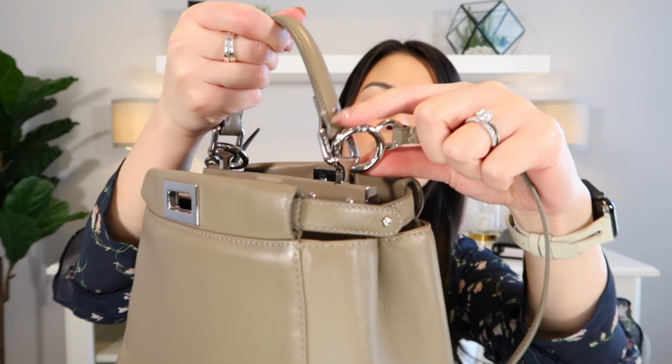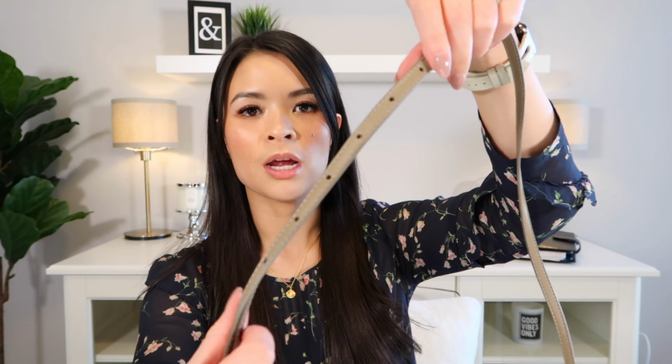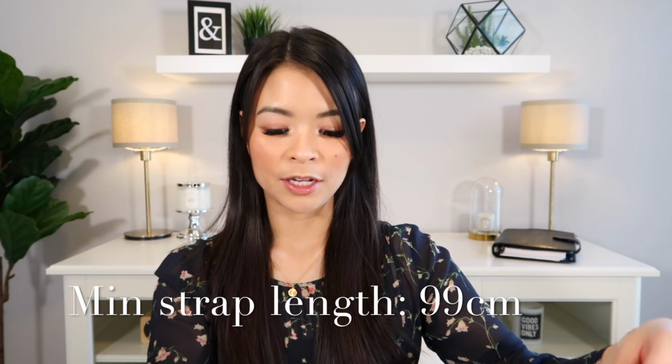The shoulder strap of this bag can be detached, so it's got these O-rings that can be taken out and completely removed, as well as the fact that this bag is adjustable with the strap. So the strap has a lot of notches on here. Now, I looked on the website, and the FENDI website is actually really useful with a lot of things. For instance, I was able to find the dimensions on there, the weight of the bag, as well as the strap drop length. So for this detachable leather strap, the minimum shoulder strap length is 99 centimeters, and that is actually where I have it attached to.